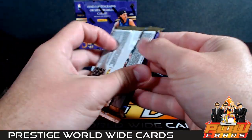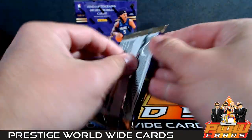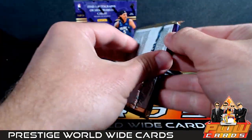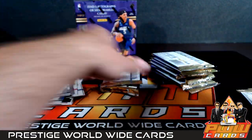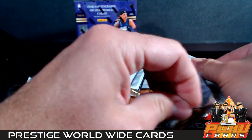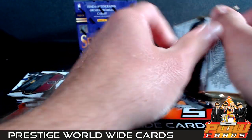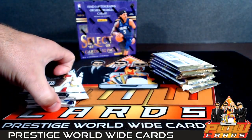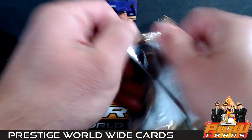On box number two, a couple nice rookies in there as well. Some rookie color, some rookie silver, a couple of tricolor rookies too. Really nice court side. What do we got? A Steph Curry and a Kawhi Leonard on the court side. Select always showing up and showing out.